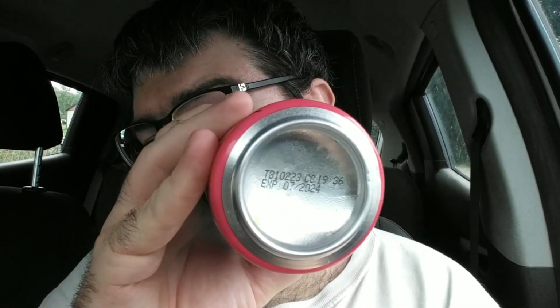So yeah, really cool looking can. I like the colors with the blue and the pink. Stands out, you know, just saying. It has a silver top with a silver tab. Bottom says the best by date and production code. Best by July 2024, so it's still fresh for a while.